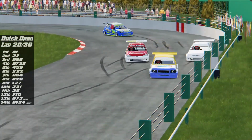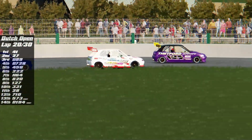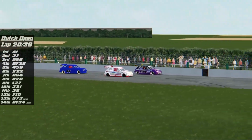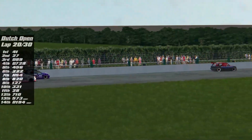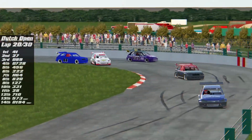He's going to get followed through by Tim Close in D89. They both go rattling past the back marker in front of us. Davidson in 331 has now got 127 BT in his sights. He's going down the inside into turn 3. That's the 9th place battle once again reigniting.